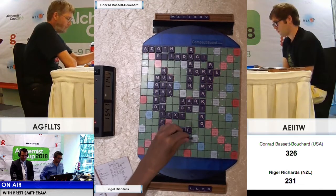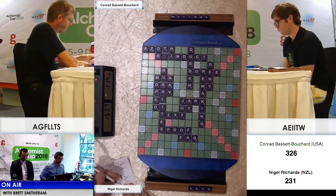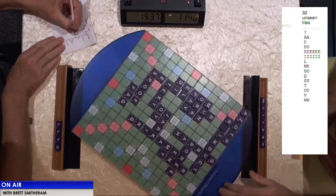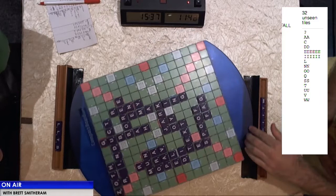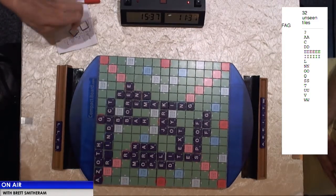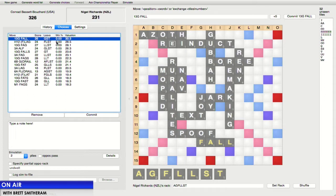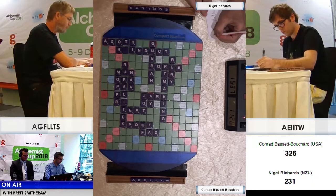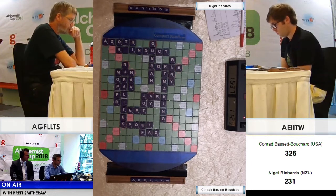Now, from this perspective, the bag is very vowel heavy, including 6 E's and 6 I's, 2 A's, 2 O's, and 2 U's. Yeah, I guess it's pretty clever to play fag instead of fall to make it more likely to bingo there.